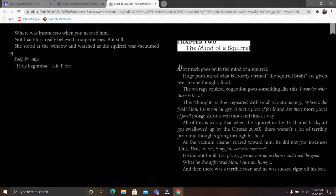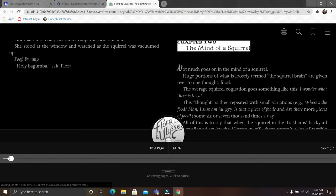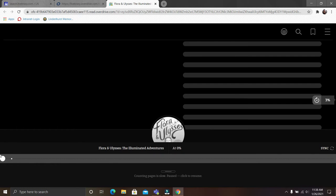Now, as you can see, I have already been reading it and I have bookmarked it. But I'm just going to go right on back to chapter 1. Or actually, to the very beginning. Flora and Ulysses. Let's go ahead and turn the pages. And here we go. We're going to go ahead and get started. And there's that comic book style that I was talking about a few seconds ago.